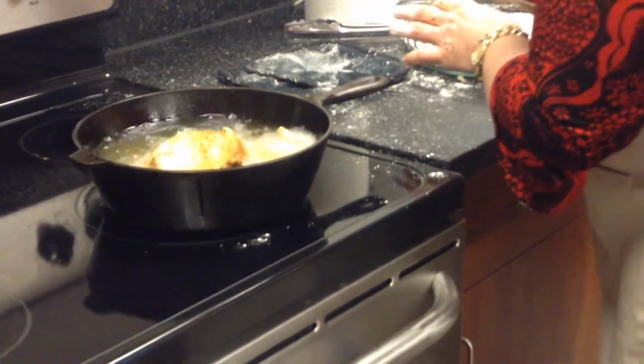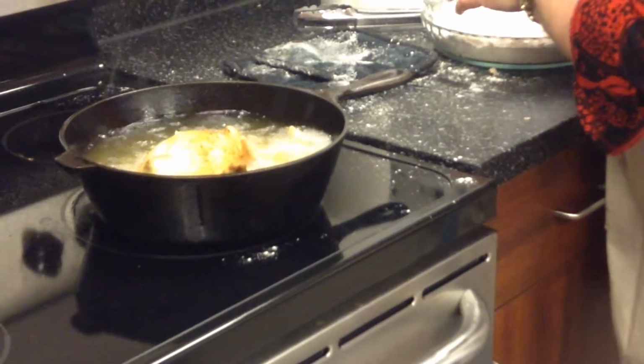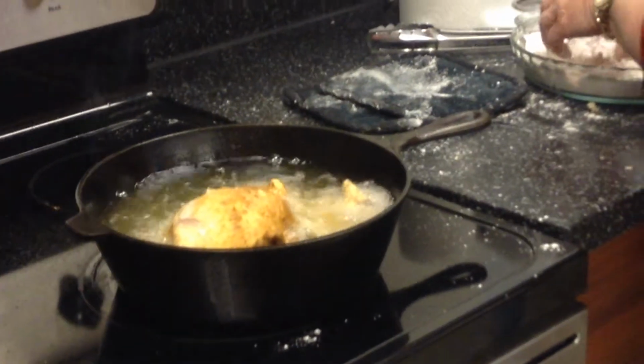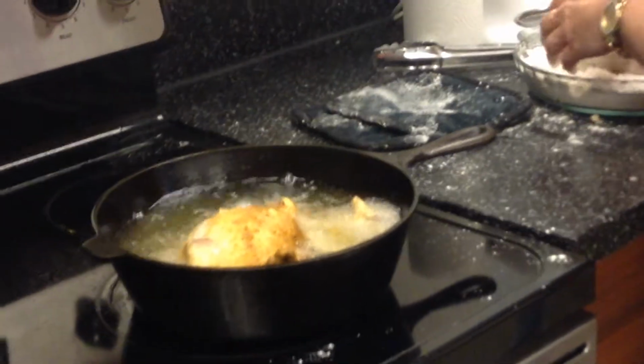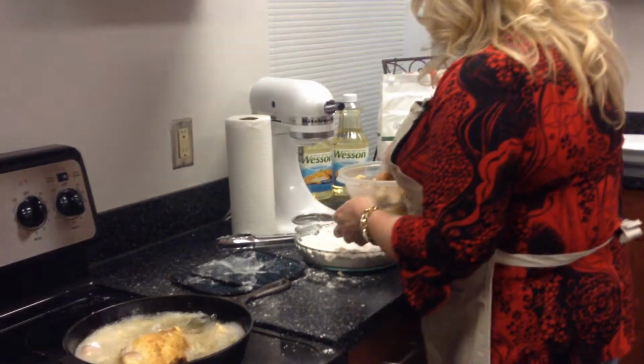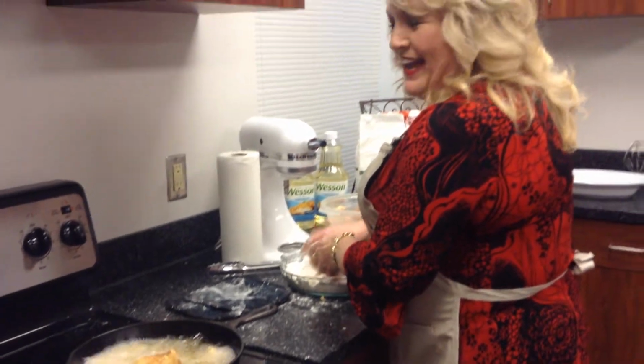Because I have flour everywhere, you need to make sure that when you're cleaning up that everything is washed good, because you can contaminate everything that you're touching with the poultry. Lysol wipes are good to have on hand.